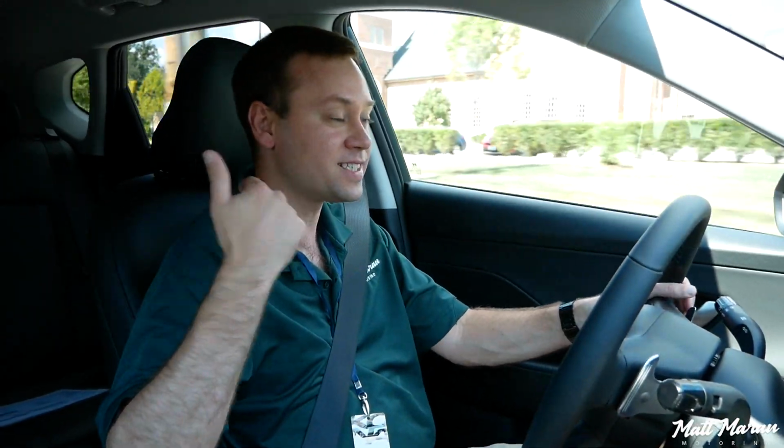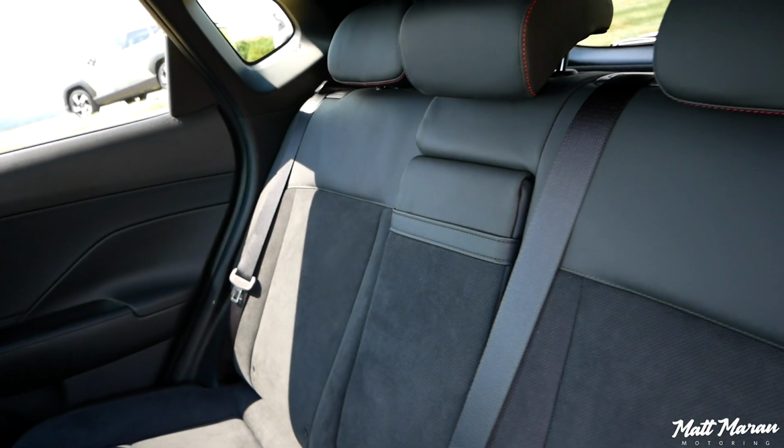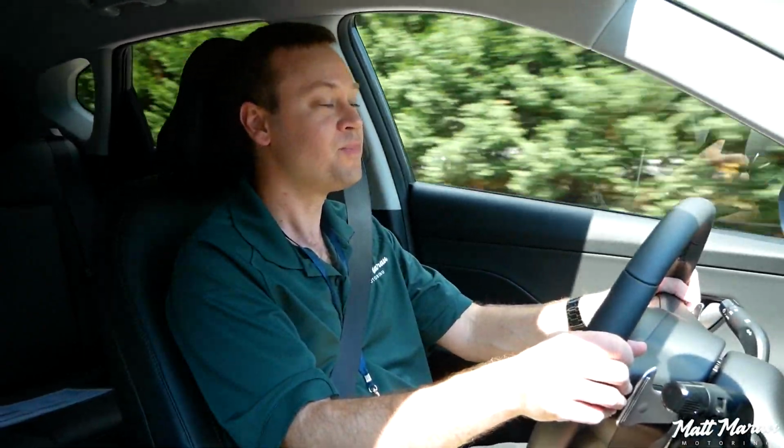So therefore, this should have one of the safest back seats, in addition to one of the roomiest back seats, and that is a really huge thing. It's really great to see that it has been incorporated here from day one in this new generation Kona, and it should just be really great from a safety standpoint.